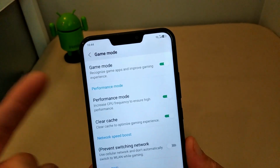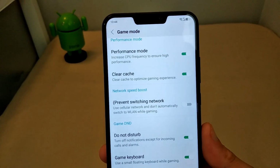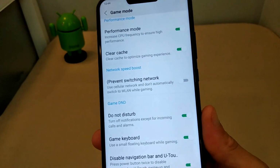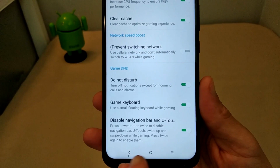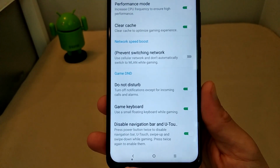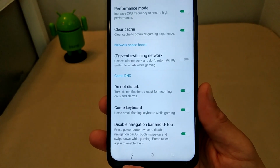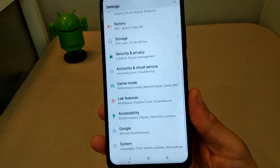So you got game mode, performance mode, clear cache, prevent switching from networks, which is pretty slick. Do not disturb, game keyboard, disable navigation bar and U-Touch, which just gets rid of the navigation bar here, or even if you've got U-Touch enabled, and I'll talk about that in a second, you can turn that off so that if you're gaming, there won't be any accidental presses that may take you out of your game and possibly ruin your progress.